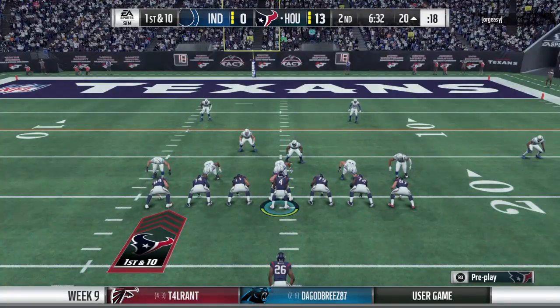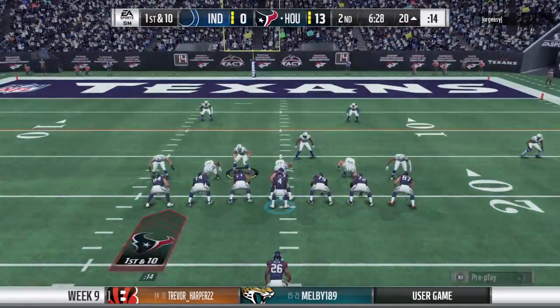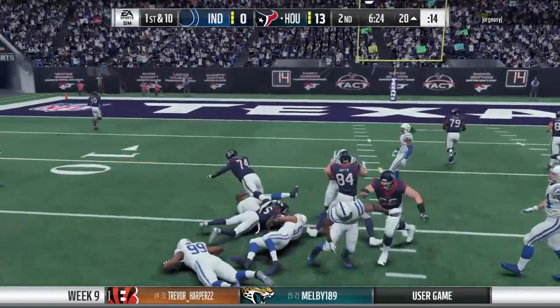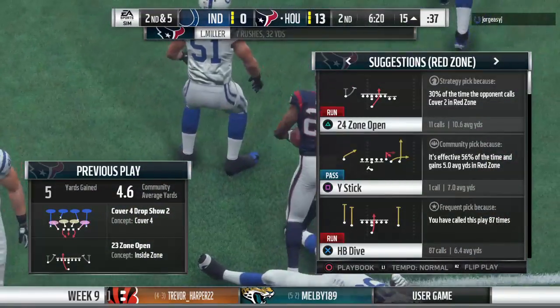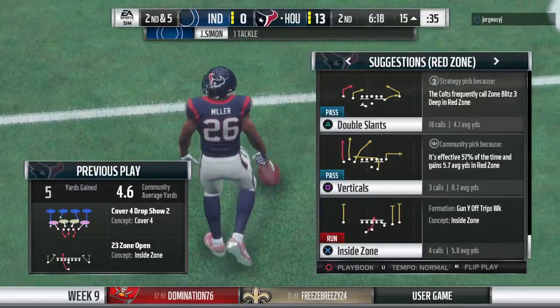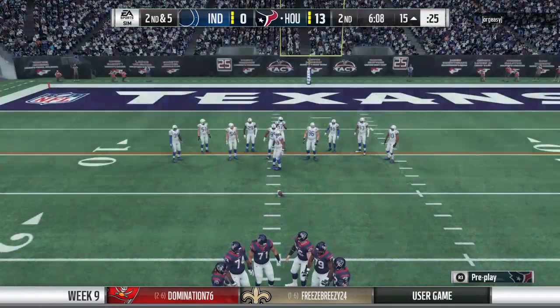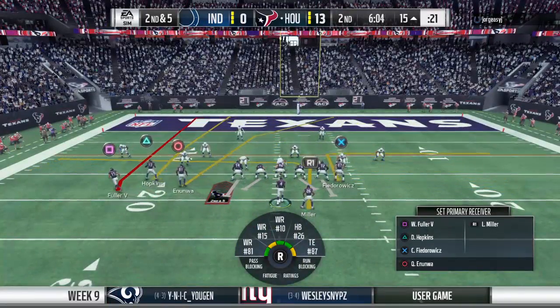Let's go. Red 38. Red 38. Here's a give to Miller. And able to push his way forward here for a good little gain. Give him 5 on the carry there, and it'll be 2nd down. That's a strong pickup right there on 1st down. And as this drive goes on, we're seeing an offensive line and running game imposing its will.